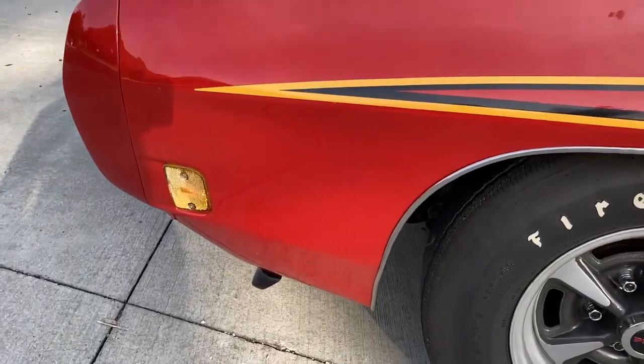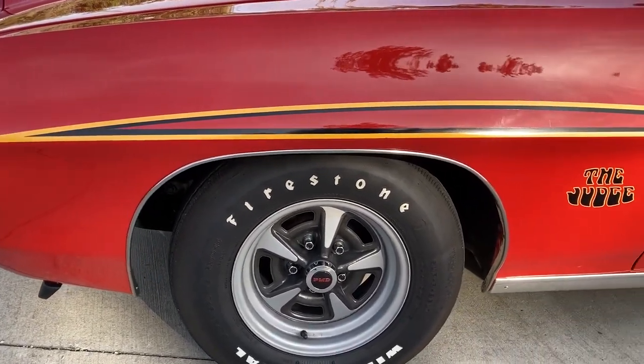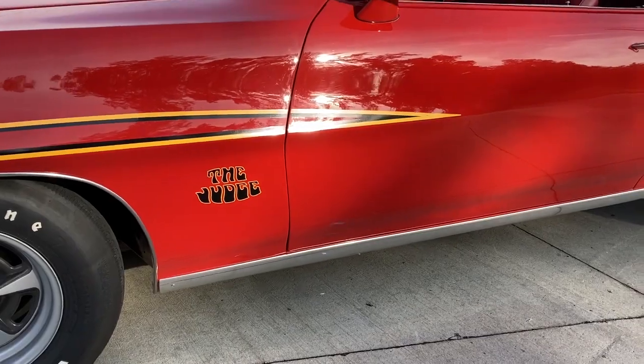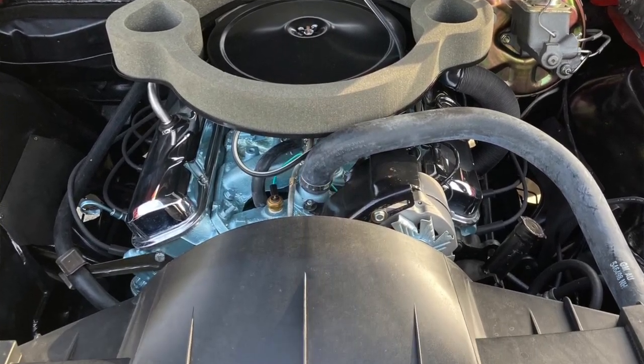Actually, the Judge stripes were added before I bought it. I like it. You know, there's a lot of haters out there to say it's not a true one. I'm okay with that. I don't claim it to be true. So, well, and again, as you said, a rolling piece of art at this point. I mean, yeah, you could turn it back, pull the stripes off, whatever, but hey, it's your car. Enjoy it the way it is. It is the way it was when you bought it. It's what you originally fell in love with.